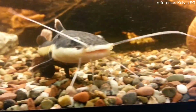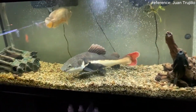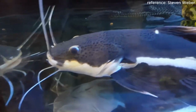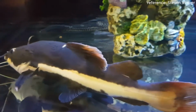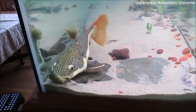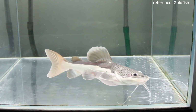A suitable tank for a red-tailed catfish should be at least 500 gallons, with heavy filtration to manage the waste they produce. They're not picky eaters, consuming a variety of foods, but overfeeding can lead to health problems, so they should be fed large meals sporadically and allowed to fast in between. Due to their size and tendency to swallow inanimate objects, they're best kept in tanks free of decorations that can be ingested. They are recommended for aquarists who have the space and experience to handle their needs.